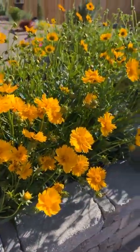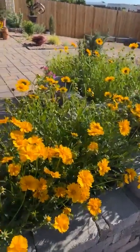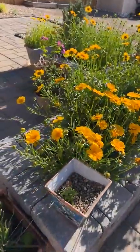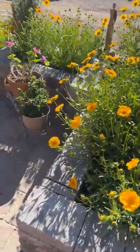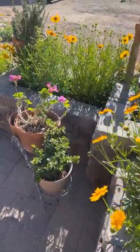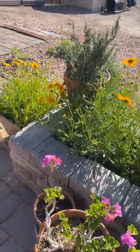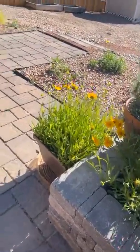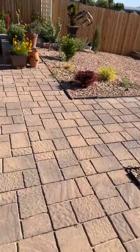So I love this pop of yellow color. It just really is cheerful and just brightens up the garden so much. So anyway, today is, I think, May 18th. And as I've mentioned, each week that goes by in my garden, things just open up and bloom, and it's like each week it's a new week, and there's something more to see.